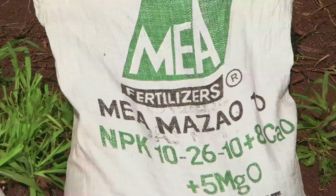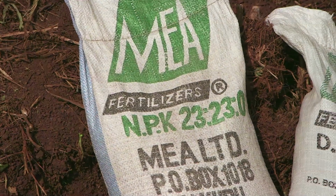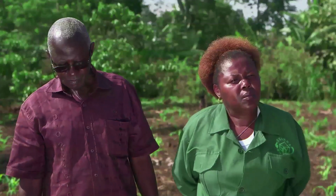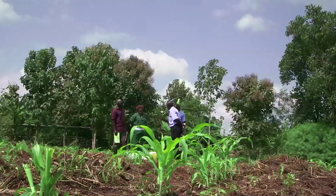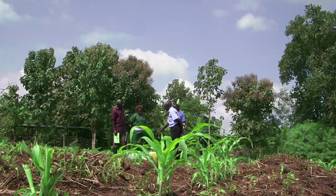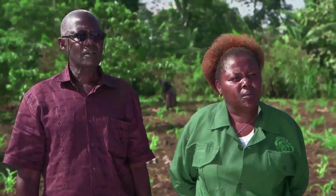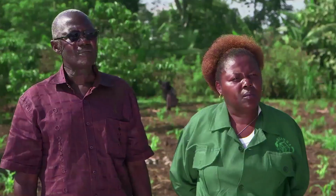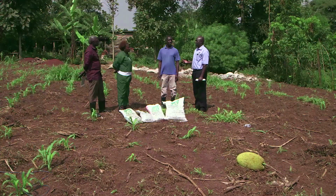For the maize, we need to move to something like NPK 10, 26, 10, and the NPK 23, 23, 0, we have it there. And NPK will not add any more acidity in the soil, and Mavuno Mazao as well. Then, on nitrogen, you also need to do top dressing to your crops after planting, but when they are at knee height, yes. And after weeding, you use CAN fertilizer, calcium ammonium nitrate fertilizer, for top dressing.